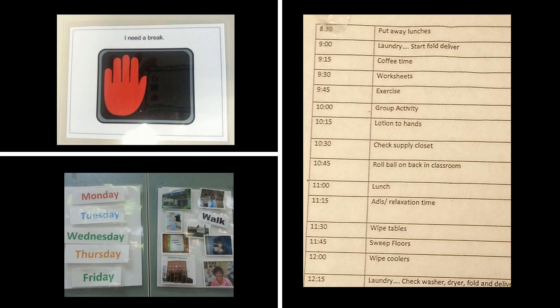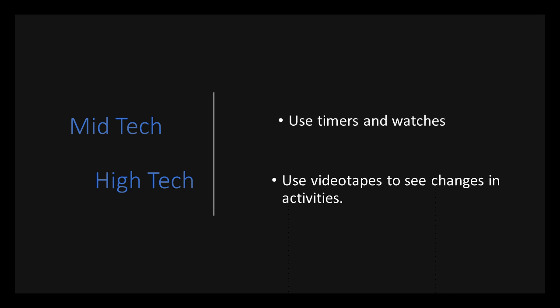But it is really important to understand that some people cannot know too early on if they have an appointment. If we told one of our guys, Jeff, on Monday that Wednesday he had an appointment all day, every day from Monday to Wednesday, that's all he would talk about. So there are people that you can't always give a heads up on what's going to happen, because that's what they'll obsess about. And again, timers, watches, videotapes.